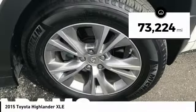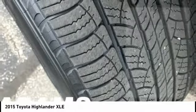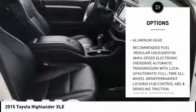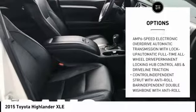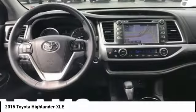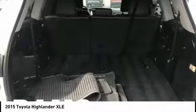This vehicle has less than 75,000 miles. Here are some of this vehicle's great options: stability control, traction control, navigation system, steering wheel audio controls, keyless entry, power lift gate, backup camera, all-wheel drive, anti-lock braking system, Bluetooth.